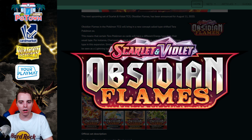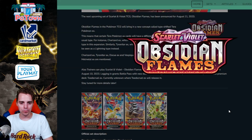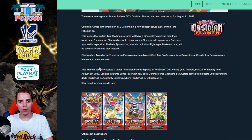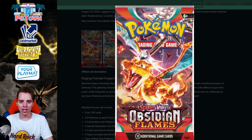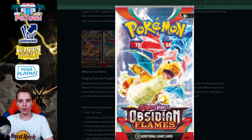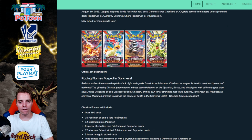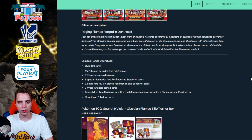So this is what the artwork looks like for the set. Looks pretty cool to me. Obsidian Flames, and of course all the Pokemon players and collectors alike will be very, very excited because Charizard is part of the set, and that makes collectors go wild. These are the pack artworks, by the way. So 10 additional game cards, Dragonite, Revavroom, Charizard, and Tyranitar are featured on, of course, the booster pack artworks.